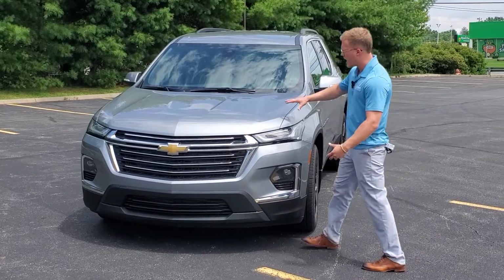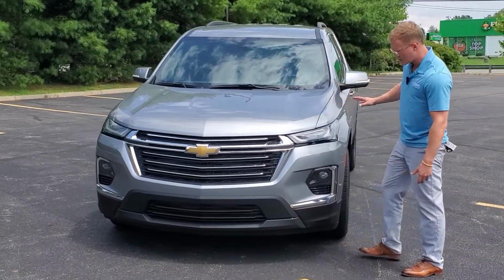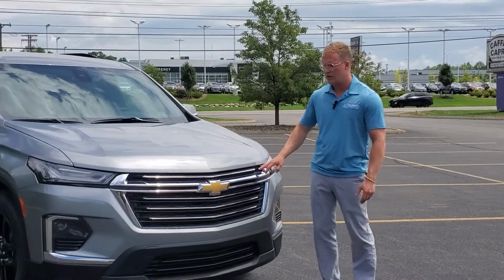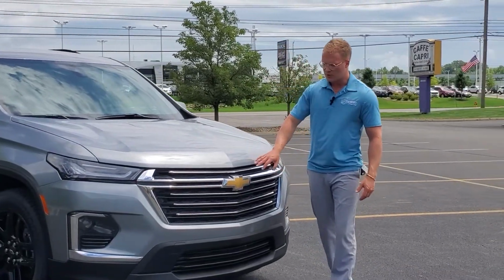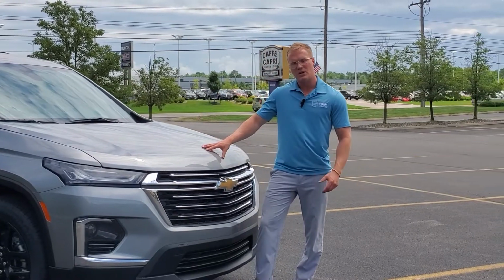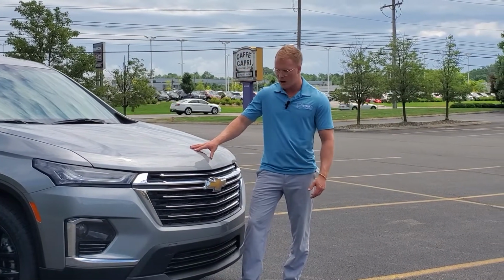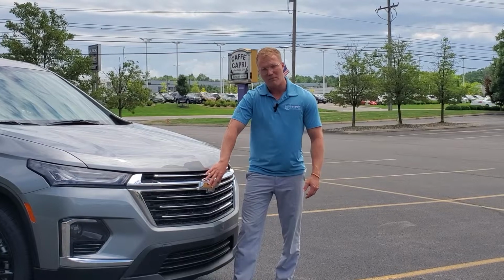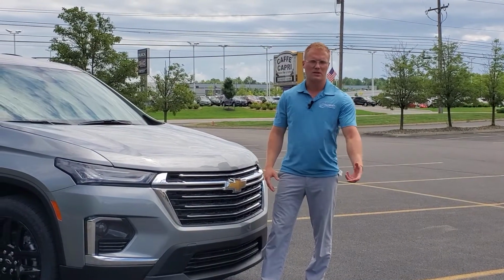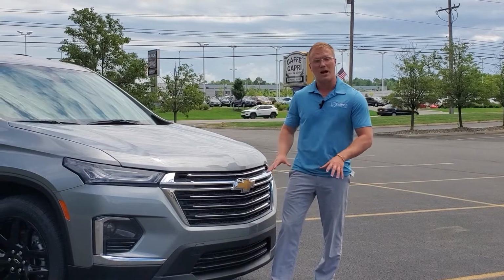You've got your nice lines in the front, nice lines in the back. You've got a little bit more chrome in the front now on these 2023s and the 2022s. You've got your nice gold bow tie in the front. This vehicle has 20-inch gloss black aluminum wheels as well, but you can actually get the black emblem to go with the black wheels, which makes the vehicle a little bit sleeker, a little bit sportier. It changes the whole entire look of the car.